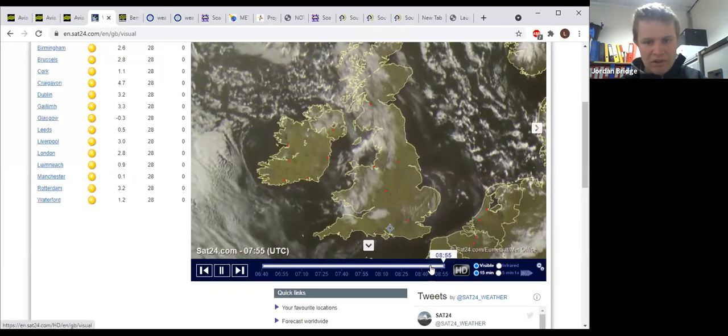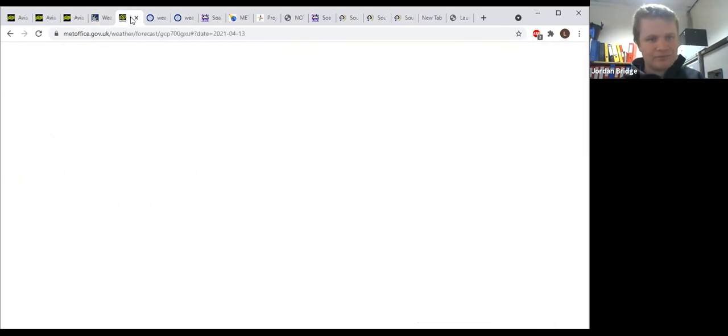This is what's going on out there at the moment. You can see a bit more moisture over Wales and just near Minehead, top of Devon. But over where we are, nice and clear. Not quite sure what that patch is doing up over the Cotswolds there. But yeah, nice and clear and heating up quite nicely.